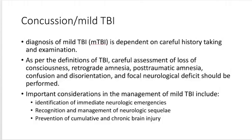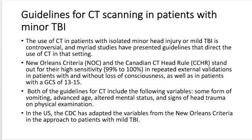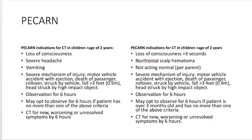So I did put the concussion mild TBI diagnosis as well as guidelines here for you, but it basically gets down to, do you scan, do you not scan in patients with a minor TBI? Often difficult, so I put the kids in here. So we have greater than 2 years and then less than 2 years, PECARN, and this is what they look at to say that scanning is okay, because we don't want to give that much radiation to little guys. So this is more related to younger kids.